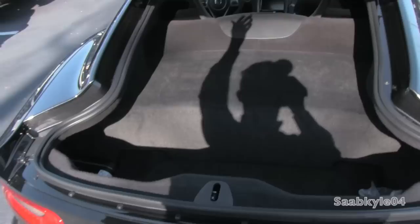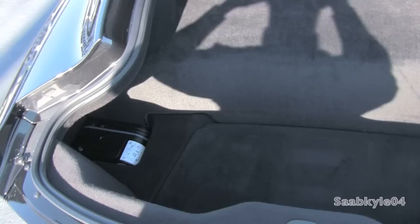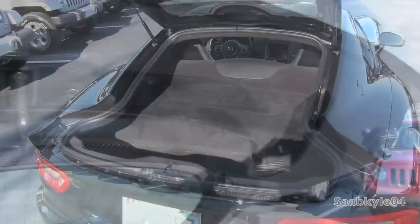Now, the new Viper does have some pretty usable cargo space in the back for this particular vehicle class. It's around 14.6 cubic feet, and it's also lined in soft plush carpet. As it gets shallower towards the front, there is a deep storage well out back with a side storage pocket to the right and an air compressor off to the left. Not to mention LED illumination so you can more easily see at night. As you look towards the top, you'll see the rear deck lid with the exposed carbon fiber like I touched on earlier.